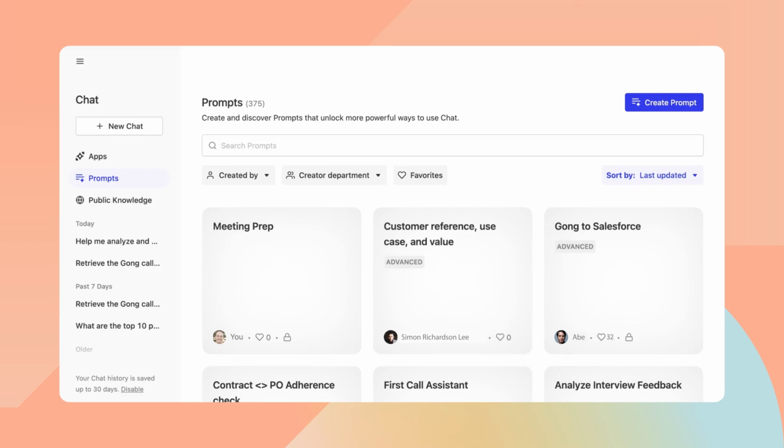And you can ask any sales rep. This process is tedious, it's manual, and it's time consuming, but Glean makes this so much easier. Let's go back to the prompt library, and you'll notice I have another one saved titled Gong to Salesforce. And what I appreciate most about this one in particular is the fact that I didn't have to create this.